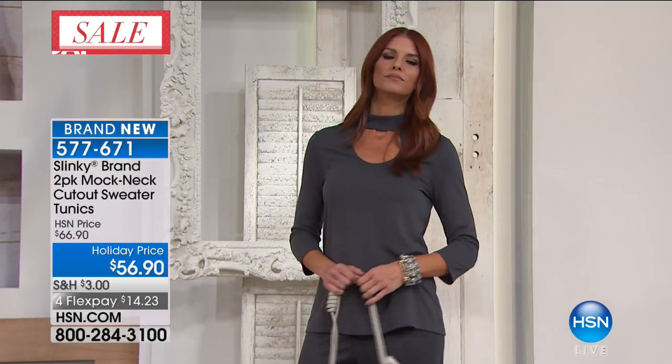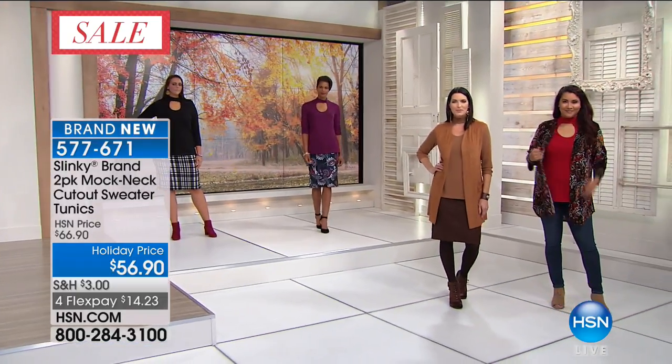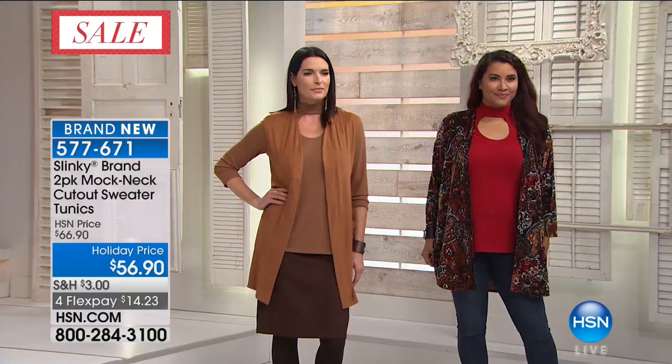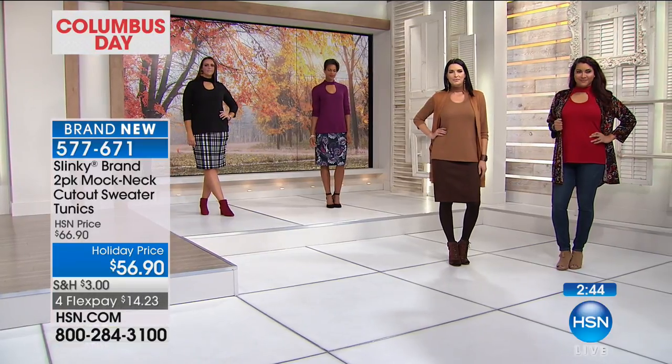And what I love is that when you have these mock necks, they elongate your torso. They make you look leaner. That neckline shows a little skin, but it's not revealing a lot. It just makes your whole body look taller. It updates your wardrobe, but you're still getting your favorite turtleneck, but with the cutout. I mean, we can't keep turtlenecks or mock necks in stock. The minute they're in, they're out.